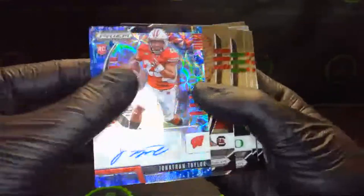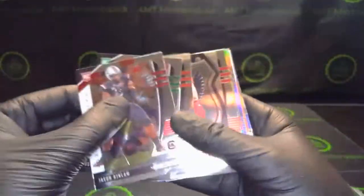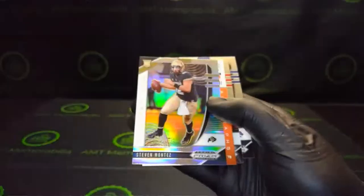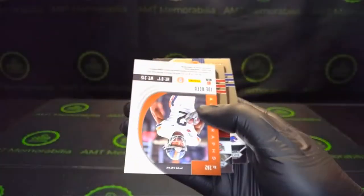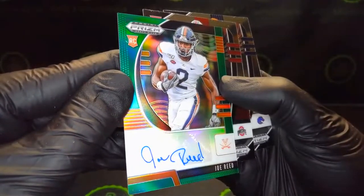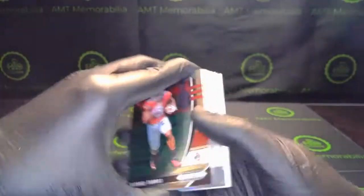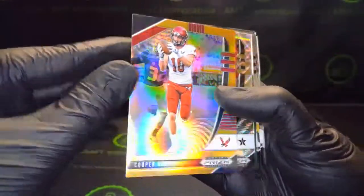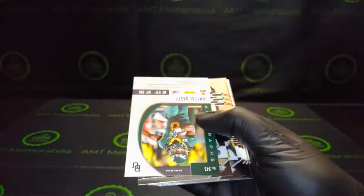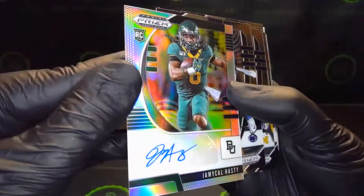Congrats to Jonathan Taylor spot. Sam Darnold, 28 out of 249. Steven Montez, silver. Joe Reed, green autograph. Cooper Kupp, 49 out of 149. Keyshawn Vaughn, 259 out of 299. Silver autograph, Jamichael Hasty.